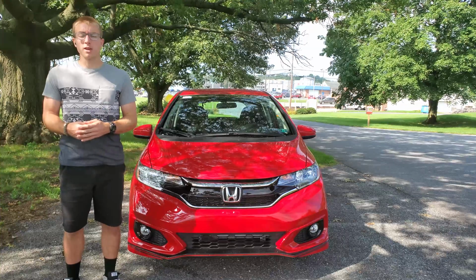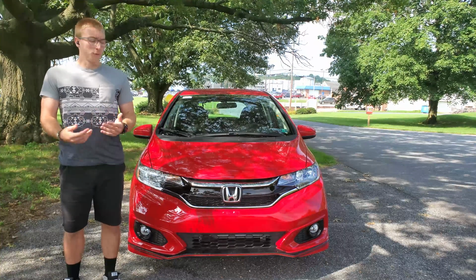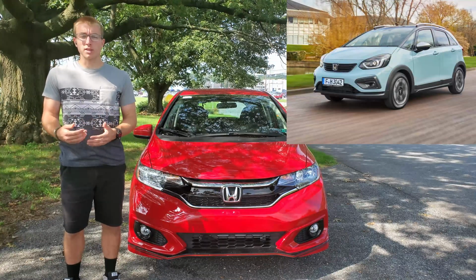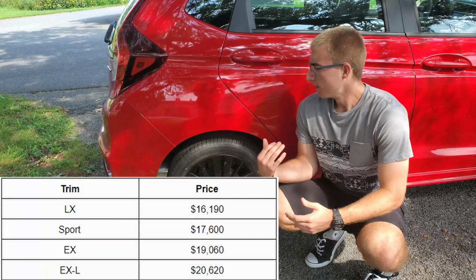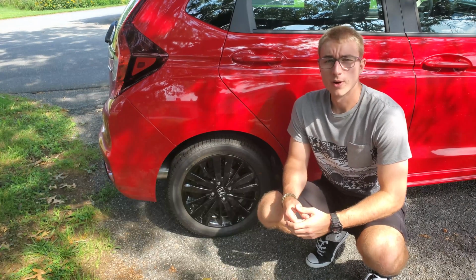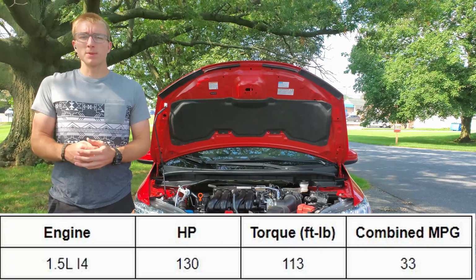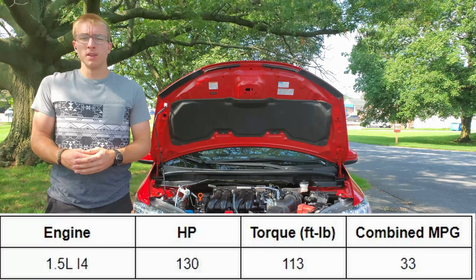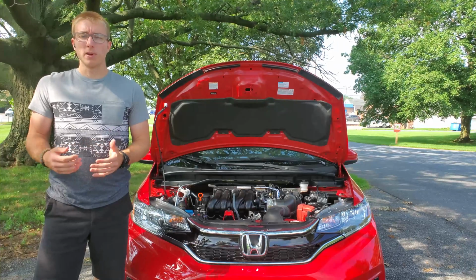This one comes with the multi-angle backup camera standard and Honda Sensing on the EX and above. Unfortunately, this is the last Fit that we'll ever see in America, although there is a fourth generation that was released this year. The Fit comes in 4 trims starting at about $16,000. This is the Fit Sport in Milano Red with 16-inch alloy wheels, and it costs about $19,000. The Fit comes with one engine and the choice between a CVT or a 6-speed manual transmission. It comes with a 10.6 gallon fuel tank and weighs about 2,600 pounds, or about 2 grand pianos.